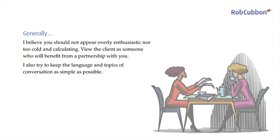But generally speaking, it's important to get the balance right, just like everything else we've been discussing recently. So don't appear overly enthusiastic, nor too cold and calculating. View the client as someone who would benefit from a partnership with you, and always try and keep the language and the topics of conversation as simple as possible. Don't get bogged down in detail.